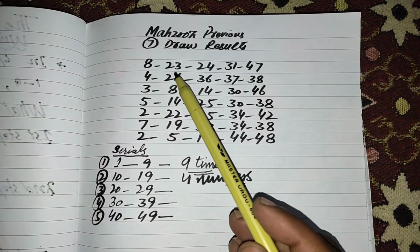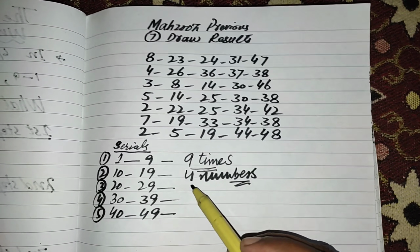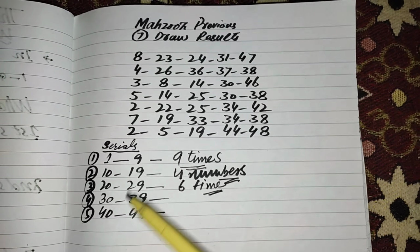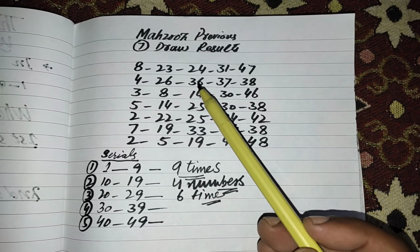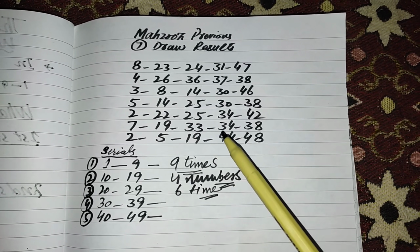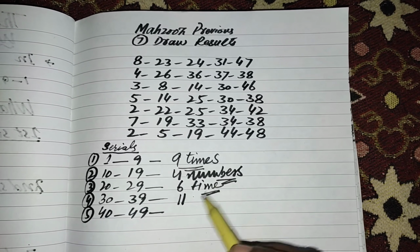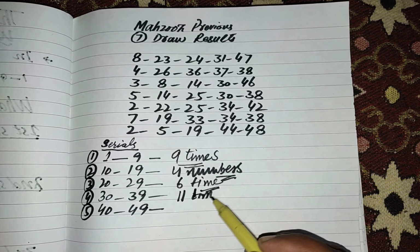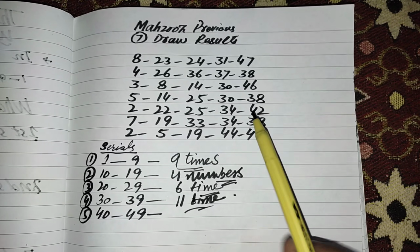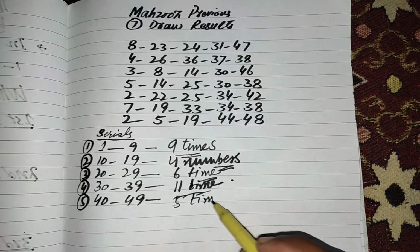Next 20 to 29: 1, 2, 3, 4, 5 and 6. 6 times the numbers came from 20 to 29. Next 30 to 39, count them: 1, 2, 3, 4, 5, 6, 7, 8, 9, 10, 11. The numbers came from 30 to 39 the most, 11 times. In the last, 40 to 49: 1, 2, 3, 4 and 5. 5 times the numbers came from 40 to 49.